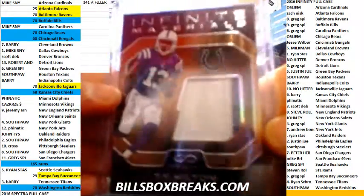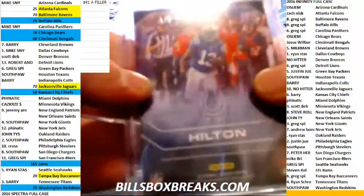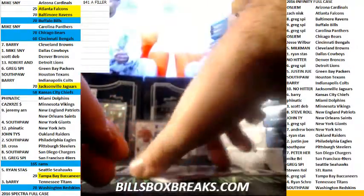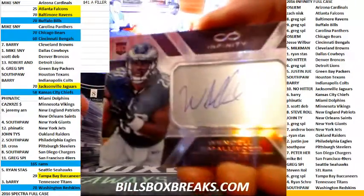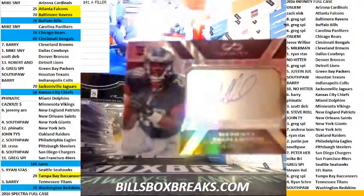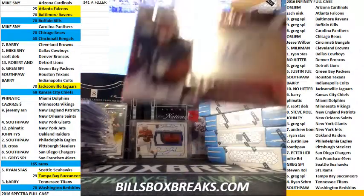Nice one there. A lot of patches on this one. And next auto. Well, we got a small one though. Wendell Smallwood, nice metal auto. He looks pretty good too.